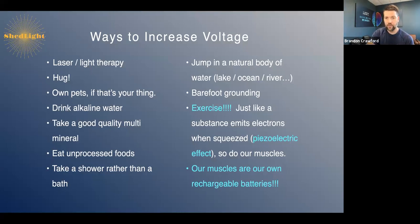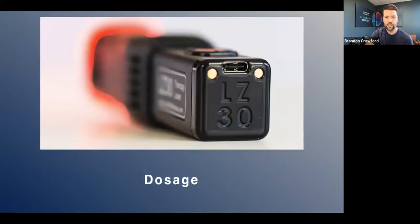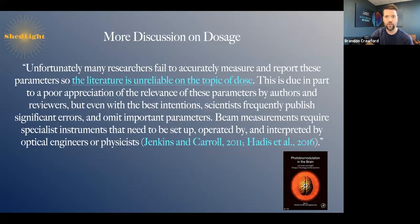So our muscles are kind of like our own rechargeable batteries, super cool. Dosage. Let's just talk about dosage for a little bit because, again, this is another one of those little marketing things that people are going to use to try and scare you into buying their product. So I just want you to have a grasp about how dosage really works.